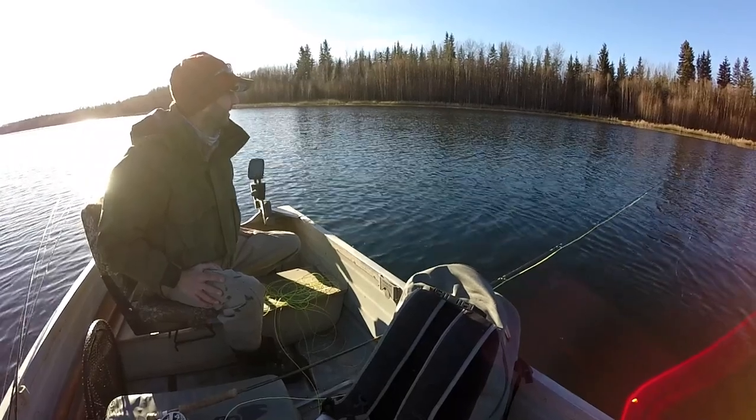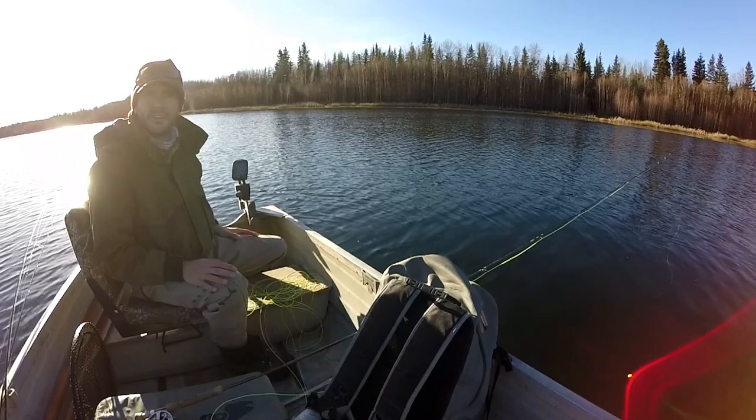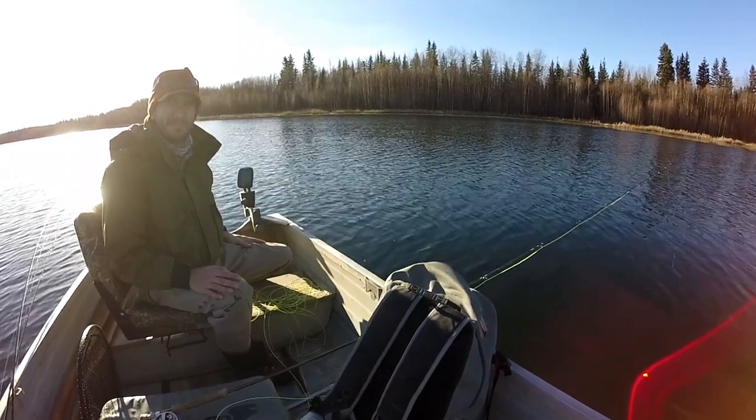And yeah, so anyways, we're fishing. We're anchored in 10 feet of water. Really, really cold. It's 42 degrees. And hang those leeches low, close to the bottom. Nice and slow. Nice and slow.